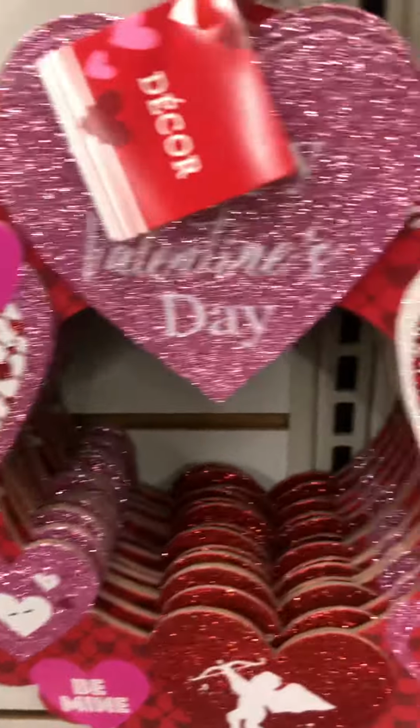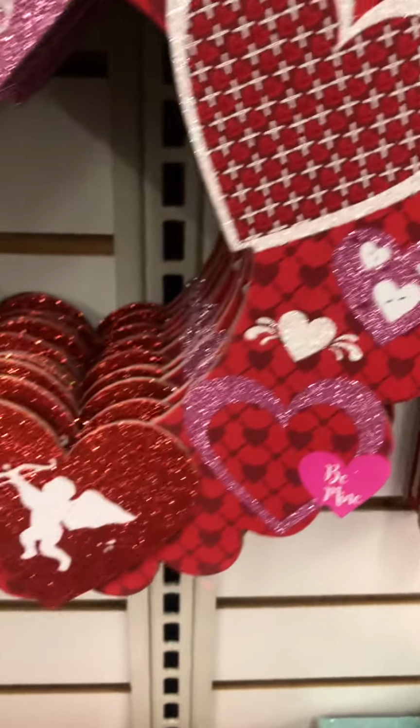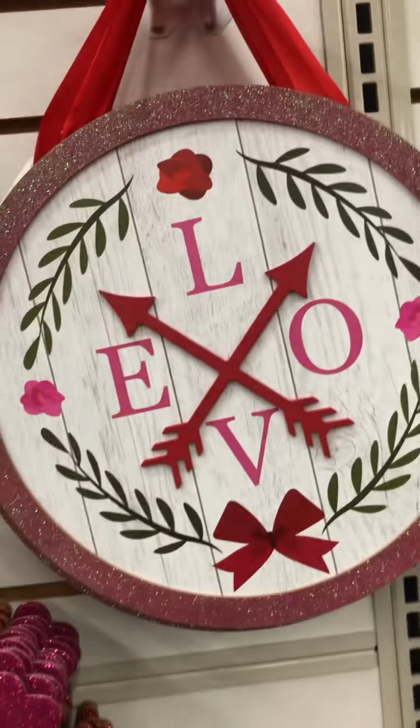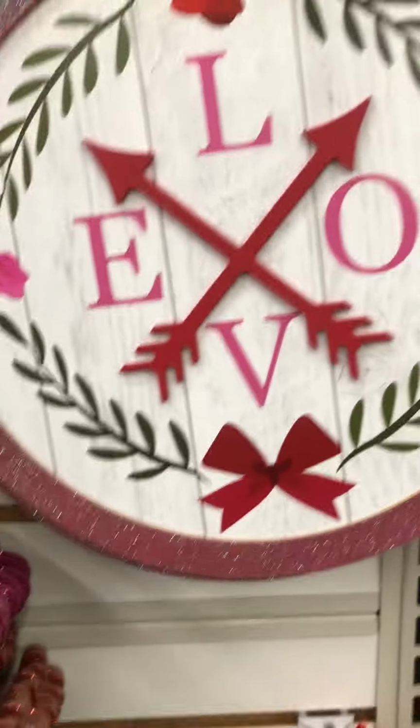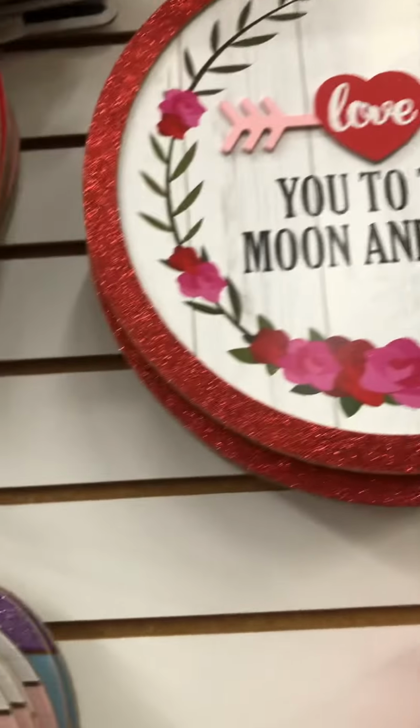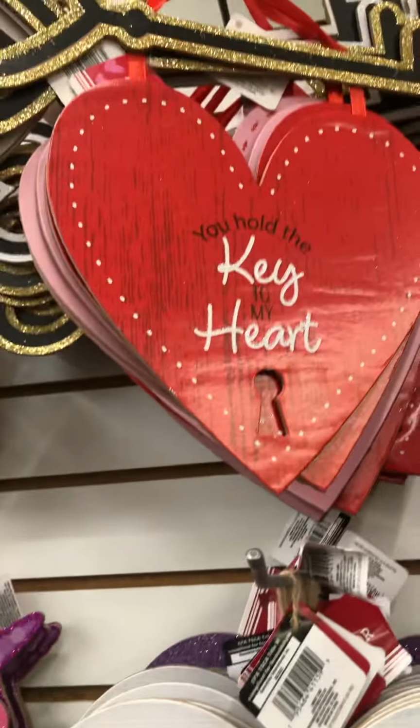That's cute. Look at that, y'all. Look at this one. This is cute. To the daughter. Bling. Beautiful. And they have that. Oh Lord, they said they're getting ready to close. Okay, it says, love you to the moon and back. You hold the key to my heart.